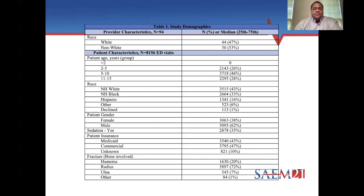As you can see, there's not much of a significant difference between the races of the providers, 47% white, 53% self-identified as non-white. Patients tended to age around 5 to 10 years. Most were non-Hispanic white, most were male. Most either had commercial insurance or Medicaid, and most of the complaints that they were seen for were for radial fractures.